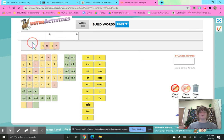Duty. In the first syllable, we hear do. Now remember this U, if it's a long vowel sound, it can say U or oo. So in this word, that U is saying oo, like flew. And our second syllable is T-Y. In our second syllable, what does this Y sound like? Does it sound like a long I or a long E? It sounds like a long E. So this is the word duty.